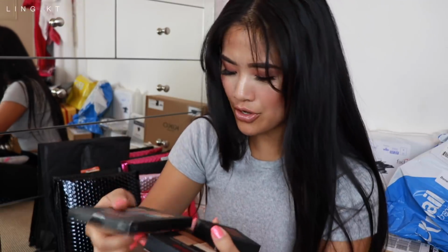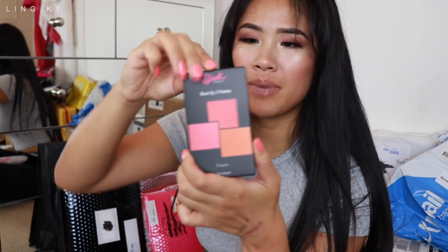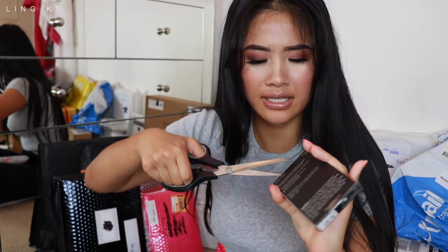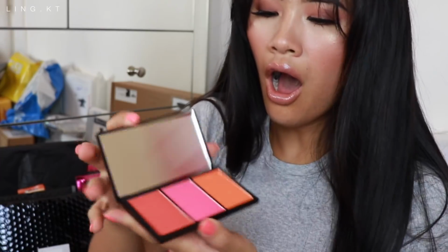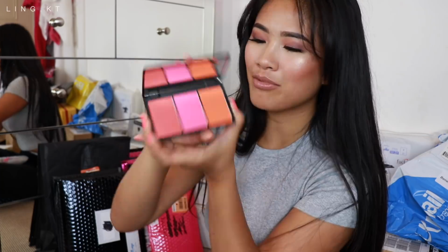So I just got so much makeup from Sleek. Oh my god, look at this. A blusher palette, and it's called Pumpkin, which I'm loving the sound of, by the way. That sounds so cute. Oh my god, look at this shade. This color, I love orange blushes, by the way. I feel like, if you're yellow undertone, kind of tan like me, orange blushes just look so beautiful on our skin tone, and I'm really excited to try this out.